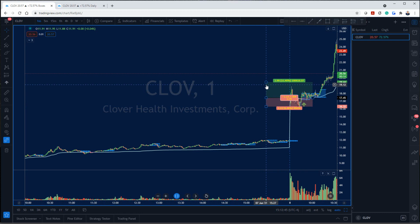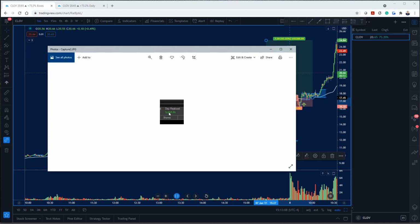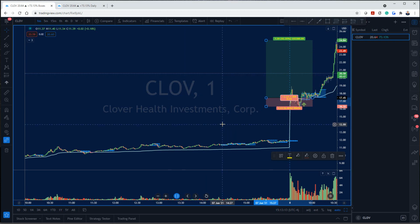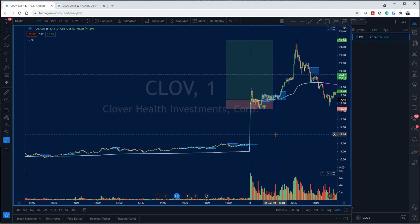Now, I was fortunate enough to get the top almost perfectly, for $2,228. I actually had a little bit more shares, and I did take another trade on it later in the day, short. But you can see here, there's my P&L on the day. I'm not lying about this, right? You asked me, what other trade did you take on it? Well, sometimes you can take it short, okay?